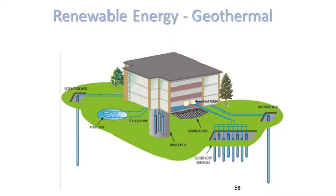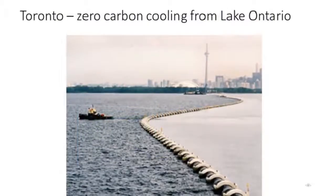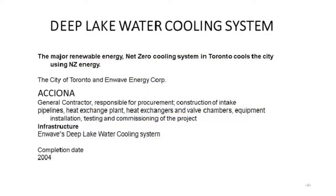And there are plenty of geothermal opportunities which we can start to apply in our hospitals. We can take heed from some of the work being done elsewhere. In Toronto, for example, there was talk of lake cooling some 20 to 30 years ago, but it's a project which has now in fact been completed. So Toronto as a city has zero carbon cooling from Lake Ontario.